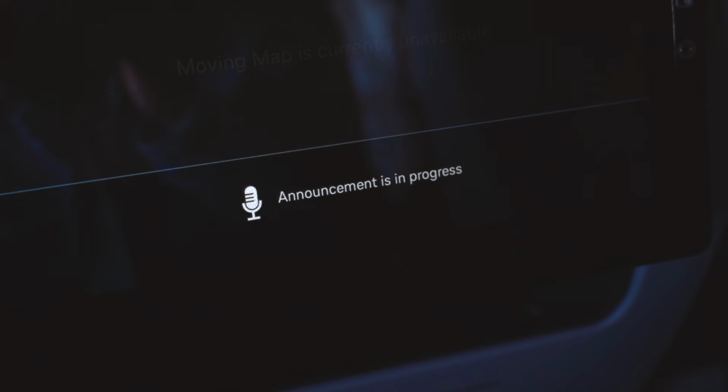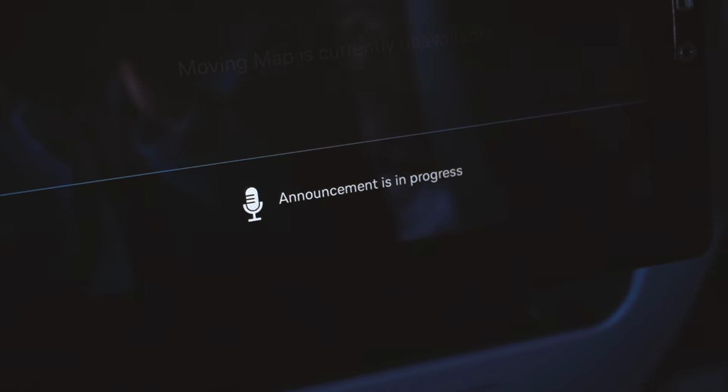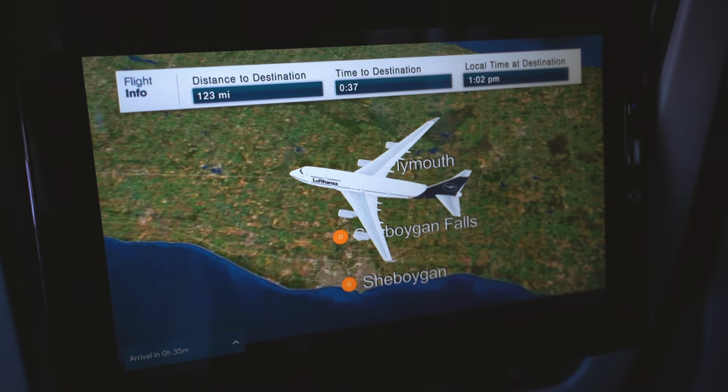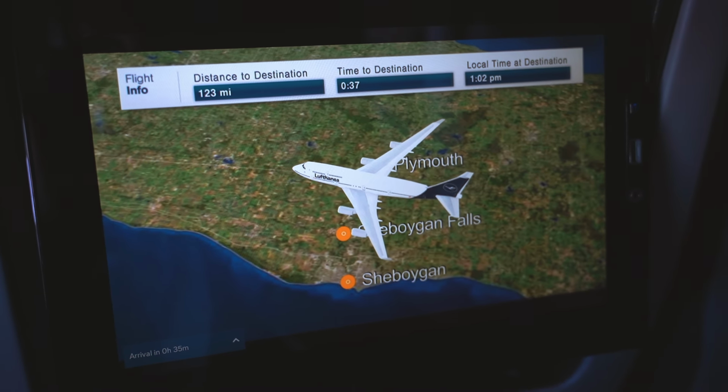From the cockpit crew, and as you can see, since the fasten seatbelt signs have been switched on, we are now starting the approach into Chicago.